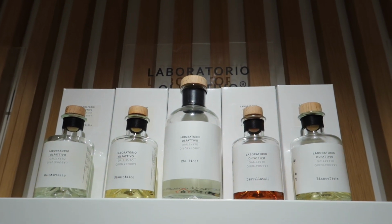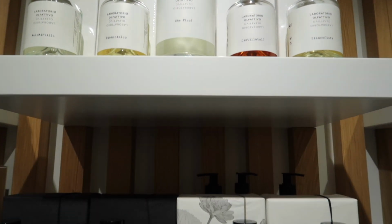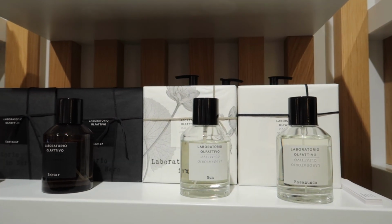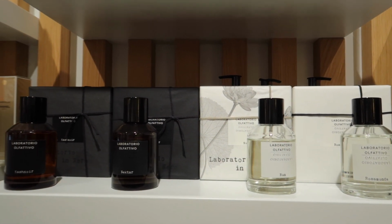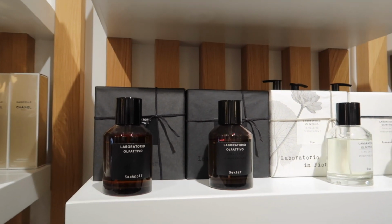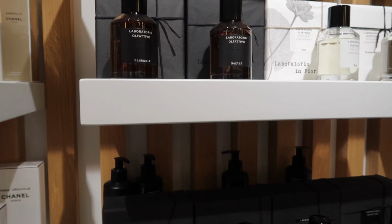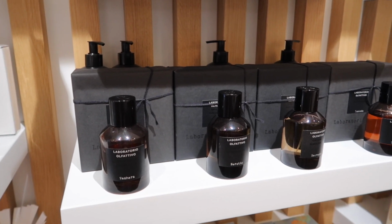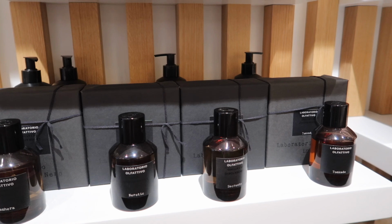Laboratorio. I'm really going to butcher that name. At the price points, you have more unique fragrances I tend to find in this one. Kind of reminds me a bit of like Le Labo type of vibe, going into that Byredo Le Labo theme, you know, even with the minimalistic bottles, you can see kind of where they got that inspiration from.